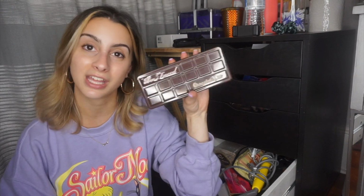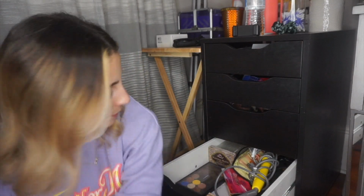Up next is this OG chocolate bar palette, you guys. I haven't used this in probably 5 years, but I can't get rid of it just because it was one of my first palettes that I ever bought, and one of the palettes where I felt like I knew what I was doing when it came to makeup, so it holds a special place in my heart. And for that, even if I don't use it, it just holds such sentimental value to me that I can't get rid of it, so I'm keeping that one.